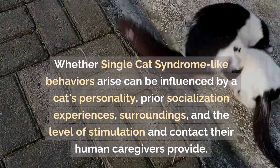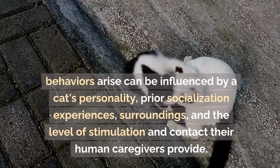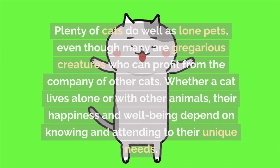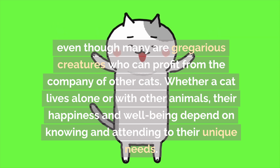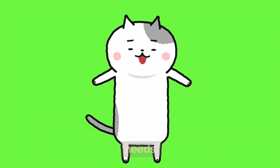Whether single cat syndrome-like behaviors arise can be influenced by a cat's personality, prior socialization experiences, surroundings, and the level of stimulation and contact their human caregivers provide. Plenty of cats do well as lone pets, even though many are gregarious creatures who can profit from the company of other cats. Whether a cat lives alone or with other animals, their happiness and well-being depend on knowing and attending to their unique needs.